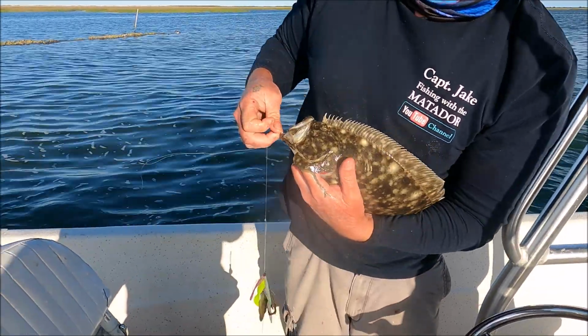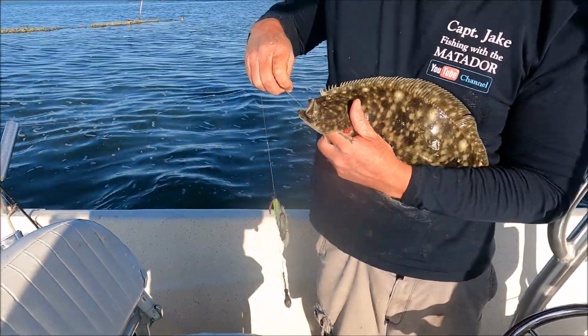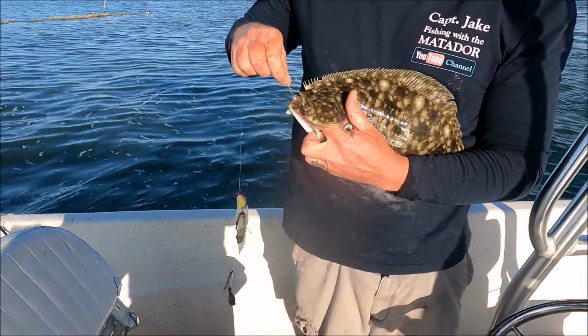Caught maybe 10 altogether. 8 of the 10 were keepers. I got the front of my shirt all flying.